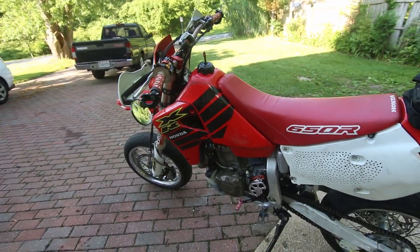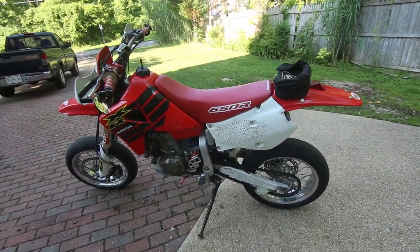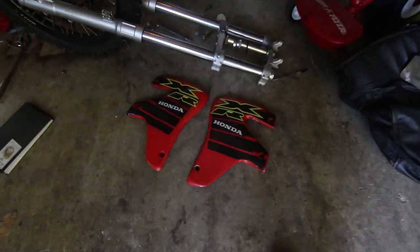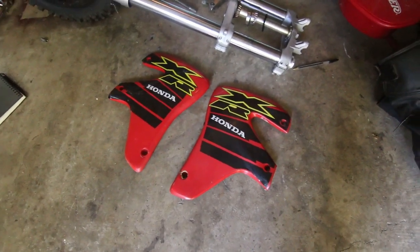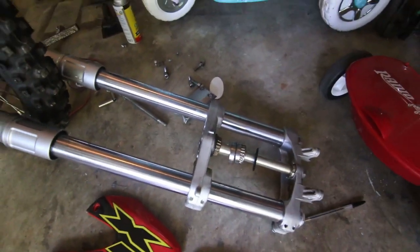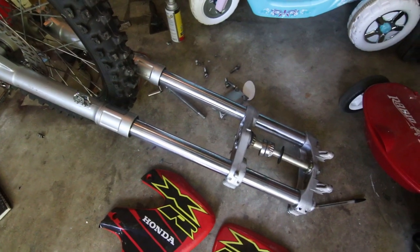And I do have a bunch of parts. So that's the XR650R. We're gonna take it for a spin, but I wanna show you what other parts came with it. I have this CRF450 front wheel. And then I got an extra set of XR650 fairings. And they look pretty good. You know, these break all the time. And of course, look at this. XR650R, the stock forks. And they're completely new.